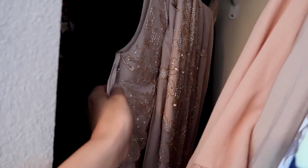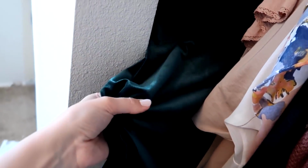I have this really formal dress, like this glitzy, sparkly beaded dress. And I have a velvet, green emerald velvet dress for a Christmas party or something fancy in the winter time. So that's all my hanging clothing.